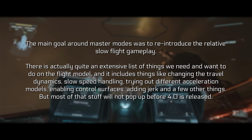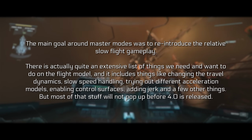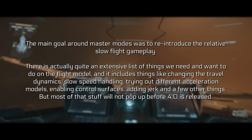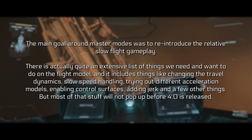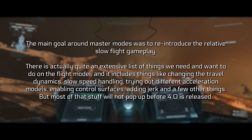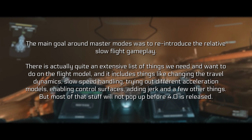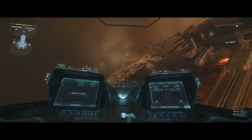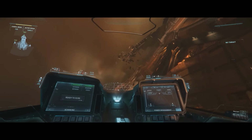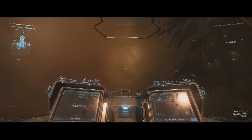There's actually quite an extensive list of things we want to do for the flight model, and it includes things like changing the travel dynamics, slow speed handling, trying out different acceleration models, enabling control surfaces, adding jerk, and a few other things. Most of this is going to be coming after 4.0, in fact I believe almost all of it. Yogi Klatt gave a rough list of some of those things that they're wanting to be focusing on in the earlier part of 2025.